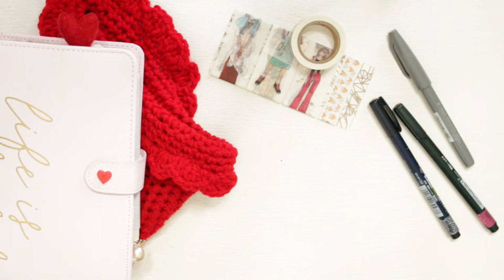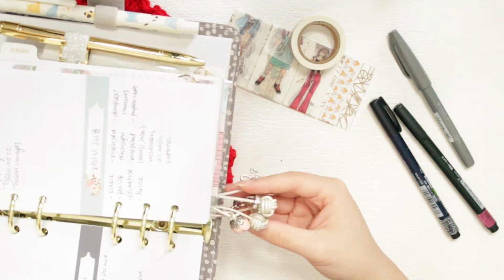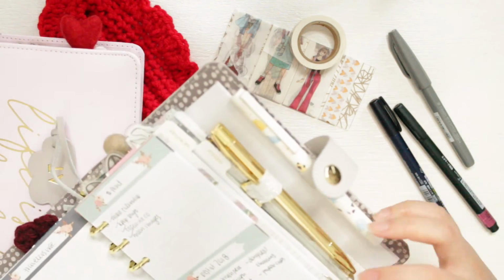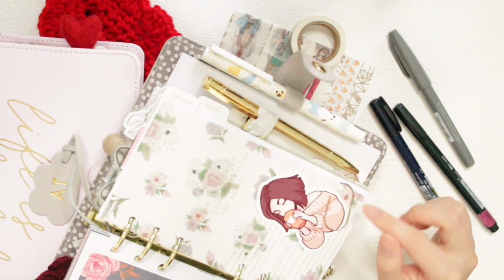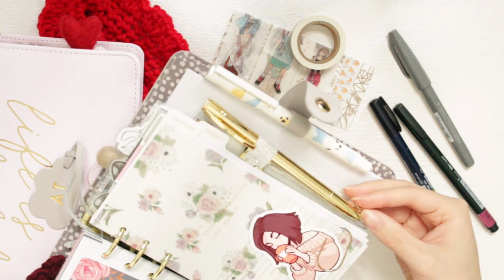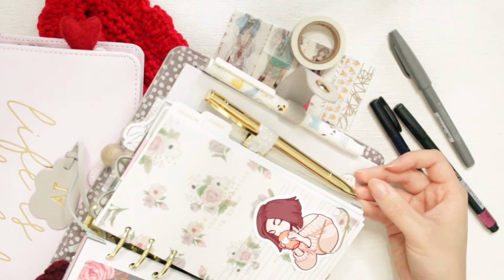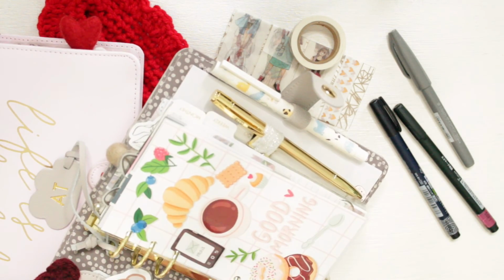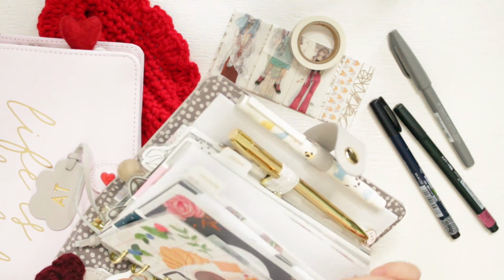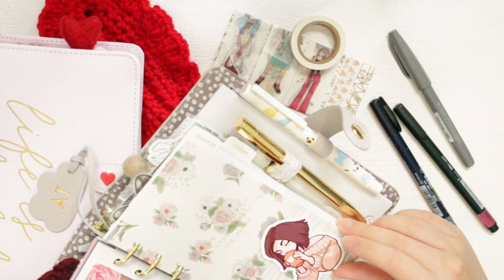I have a few of these bookmark charms. These are all from Simply Gilded, and I just put them all in one planner because I think they're just so cute all together. I love these massive giant paper clips as well. These are so cute. And then I have another little guy over here, this little kitty cat. For some reason, I just really enjoy having these little clips popping out. I think they're so cute in my planner. I don't know, they add a little bit more decoration and fun.